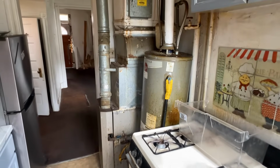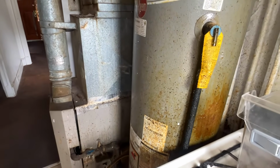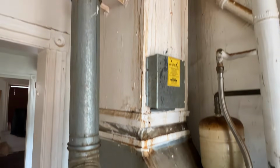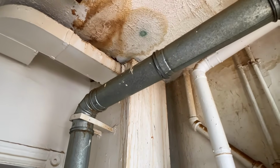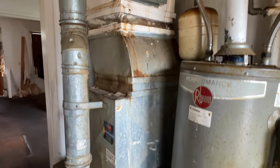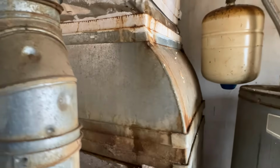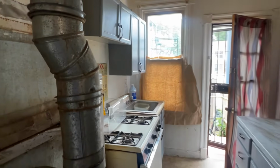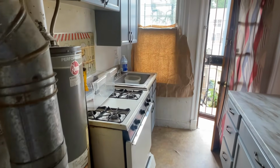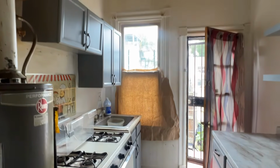He's gonna be doing a tankless hot water heater. I mean, look how greasy and nasty that looks. Man, I can't imagine someone was living here. I don't really even know the full backstory on this property. I believe it was an estate, but I don't know how long it had been vacant for. So let me get you another view. So it'll be a nice small kitchen.